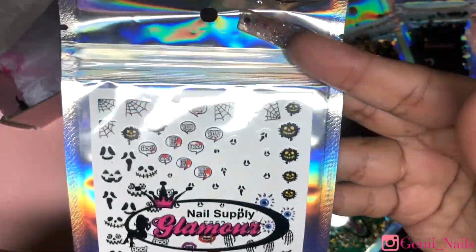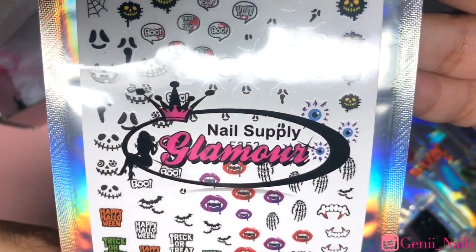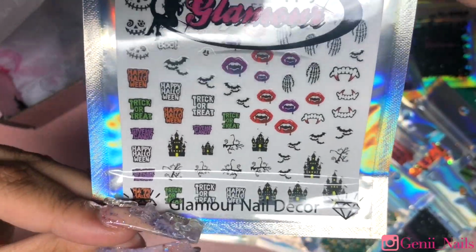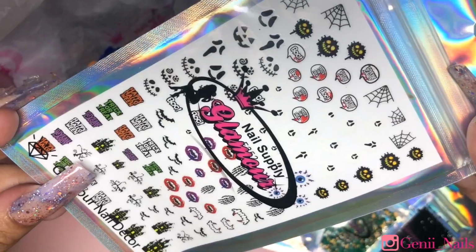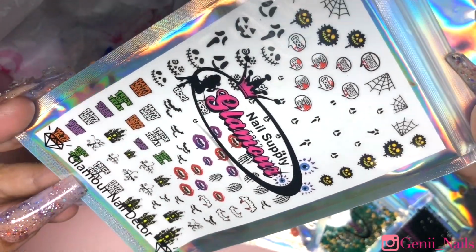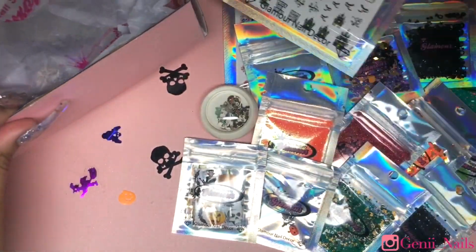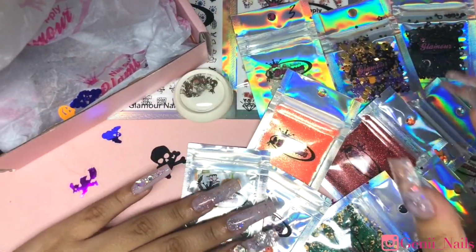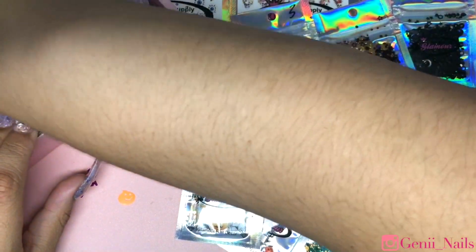And then next we have another full-size sheet of Halloween little stuff like webs, faces, monsters, lips, hands, little sayings. Really cute as well. I was super excited this year. I just knew I wanted to get a bunch of Halloween stuff because I didn't really have any, and I just wanted to stock up for this year and next year and so forth. So yeah, I was really excited to get a bunch of Halloween stuff.